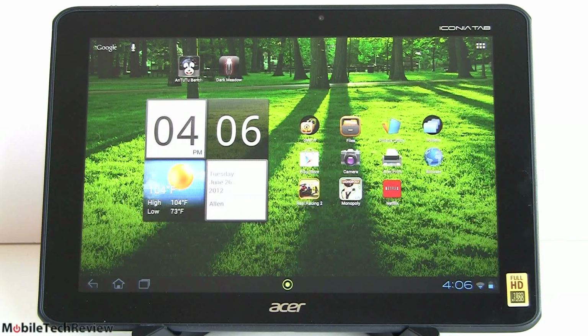I think this is going to sell really well, folks. $449, and for that you get a 1080p display, a quad-core Tegra 3 processor, and 32 gigs of storage, plus a lot of other stuff too. But that's really pretty compelling for those who want a higher quality display.